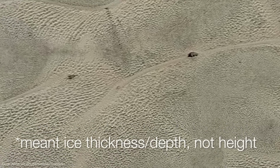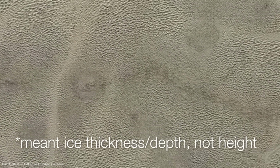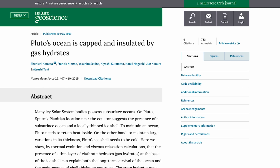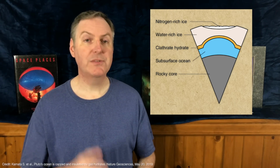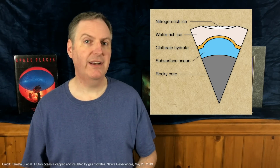But this introduces a new problem. The Sputnik basin is covered in hills of nitrogen ice that range from 3 to 10 kilometers in height. If the water is directly underneath the ice, that would transfer just enough heat to get those hills flowing around as glaciers. Over time, say a few million years or so, those glaciers should more or less grind each other down and the basin would level out. But a new study by Dr. Shinichi Kamata and his team showed that a layer of clathrates could explain the long-term survival of Pluto's ocean, as well as the rolling hills and valleys on the ice above.